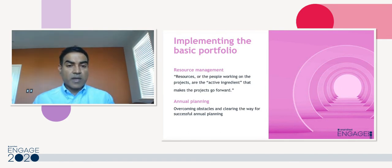Another big use of resource management is understanding when we're doing too many projects. This is a common pitfall in so many organizations. We take on too many projects because we don't understand that we are already tapped out in terms of resources. By managing resources, it helps you see that and say, okay, we can't take any more unless we terminate some projects. And that causes some really tough and productive conversations.